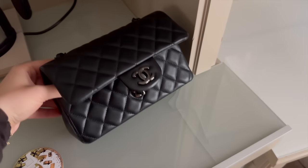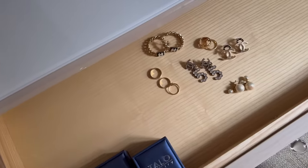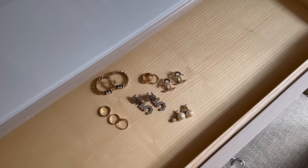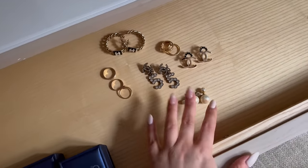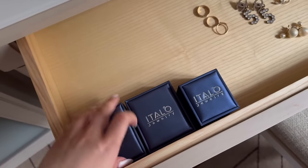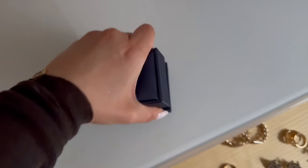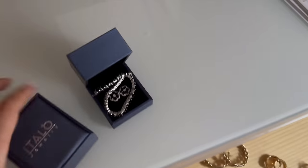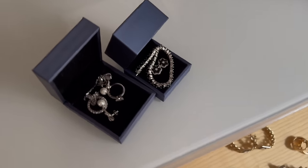So this is today's bag that I'm wearing, and then for jewelry I wanted to show you what I bring with me. Just put these in the drawer, I'll organize everything later on when I get to the hotel and unpack. But I'm bringing some Chanel jewelry with me, Dior, and of course Italo. My mom also brings some Italo jewelry that I got her for Christmas, early gift. I also bought some for my friends, but I wanted to show you how nicely these pair together.